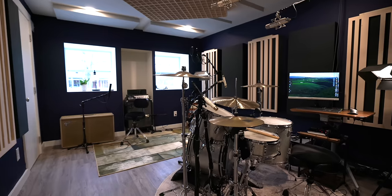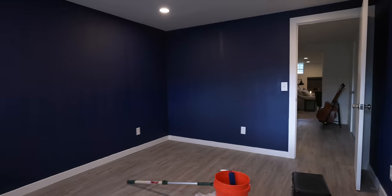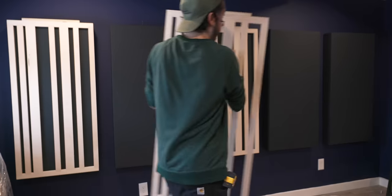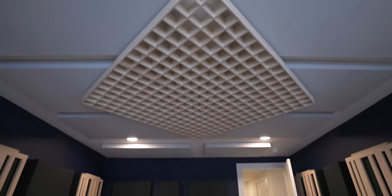It's an incredible process. Now let's talk about the tracking room. The tracking room is another thing. We went all dark on the colors. We went dark panels on the walls. Graham put up this scatter diffuser up on the ceiling.